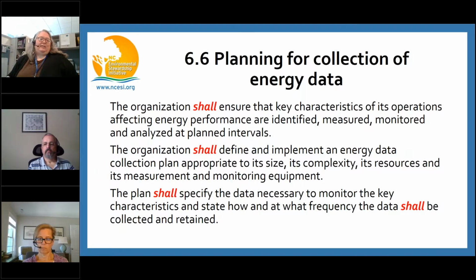So the standard specifically says the organization shall ensure that key characteristics of its operations affecting energy performance are identified, measured, monitored, and analyzed at planned intervals. So it's not telling you how often. You need to figure that out. It's not even telling you what those key characteristics are, but remember, you just defined your performance indicator. So I would assume that those are going to be your key characteristics in most cases.